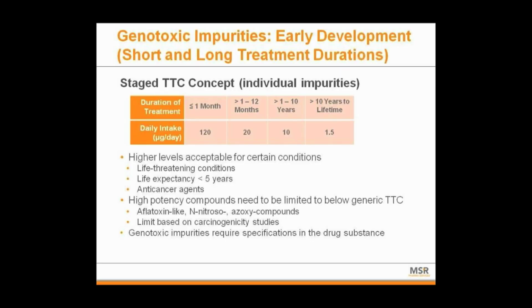The staged concept, and this is in the draft guidance, shows that I mentioned the 1.5 micrograms per day, assuming a lifetime exposure. This is what would be allowed for a genotoxic impurity. If it's a shorter exposure, that number is much higher. It's 120 micrograms per day for less than 1 month exposure. The higher levels are acceptable, again, doing the risk assessment for certain types of conditions that you're treating.